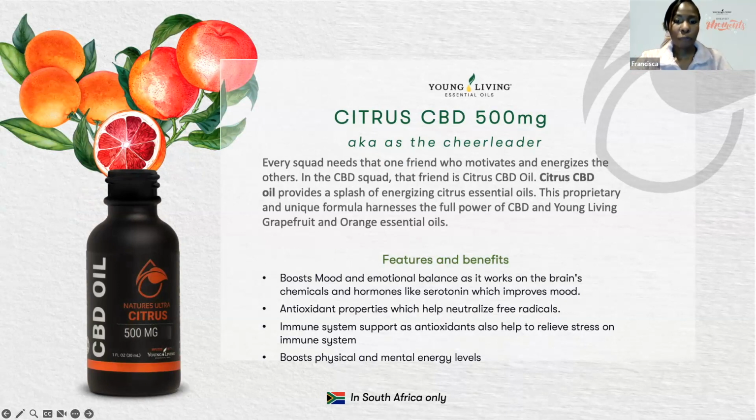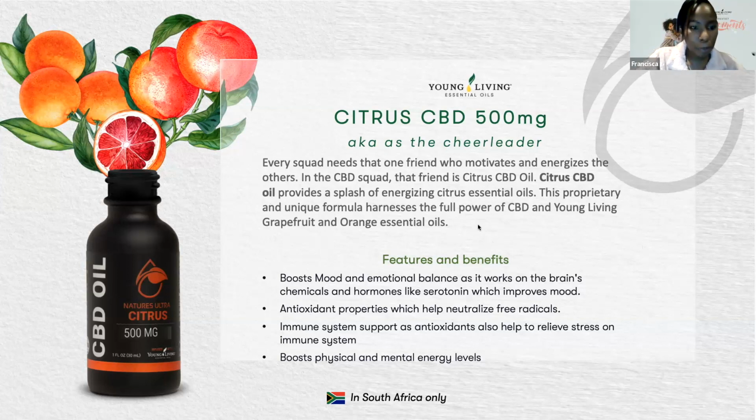So the citrus CBD. Its nickname is the cheerleader. Every squad needs that one friend who motivates and energizes the others, right? So in the CBD squad, that friend is citrus CBD oil. Citrus CBD oil provides a splash of energizing citrus essential oils. This proprietary and unique formula harnesses the full power of CBD and Young Living grapefruit and orange essential oils.